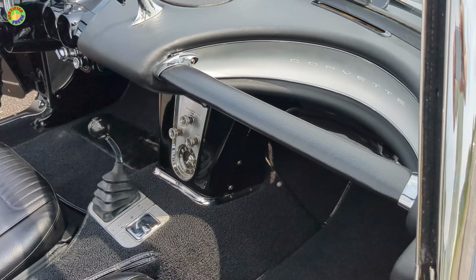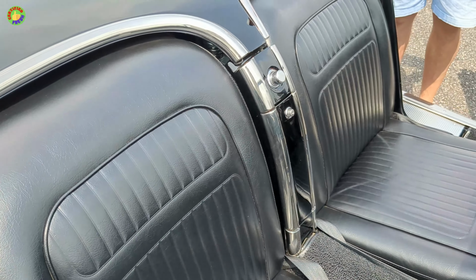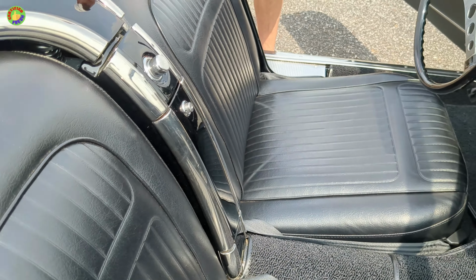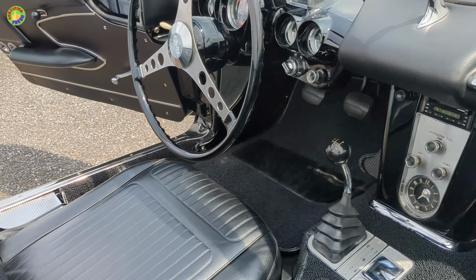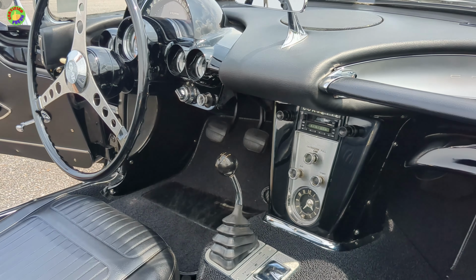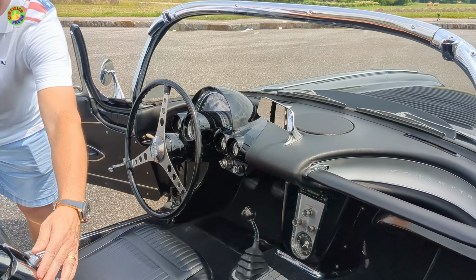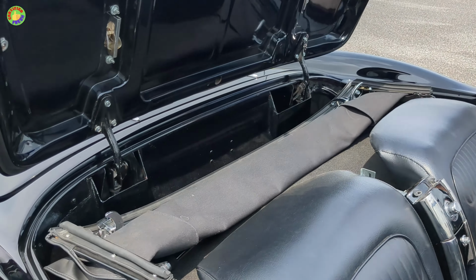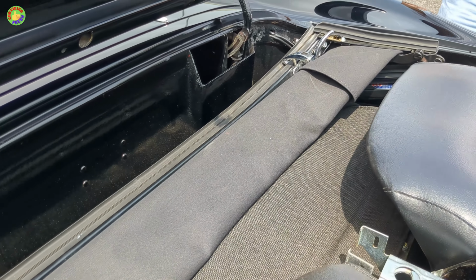I actually was partaking in that bar earlier because Rick brought up a really good point. There's not much in the way of bolstering on these seats, which is not a bad thing, but when you're going around corners, you definitely need that handle. And no power steering. No, this is manual steering, and you can also see where the soft top is stored.